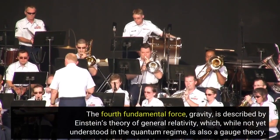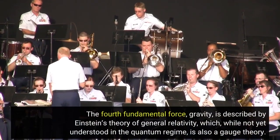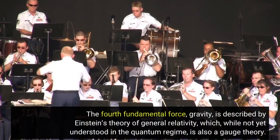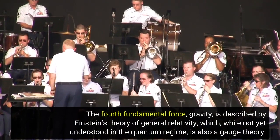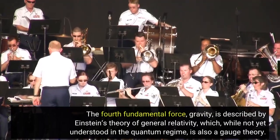The fourth fundamental force, gravity, is described by Einstein's theory of general relativity, which, while not yet understood in the quantum regime, is also a gauge theory.